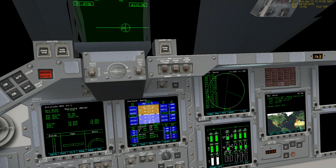A status check in the control center. Houston, we have 40 seconds to LOS. Configure for LOS. You're looking good burning over the hill. We'll see you at Madrid. 84 seconds to go. Roger.